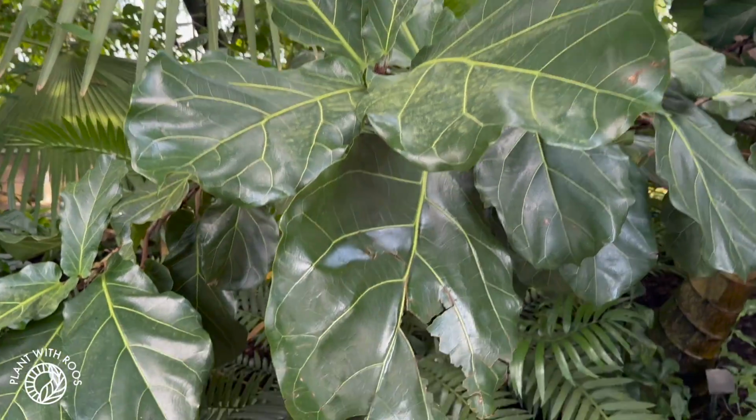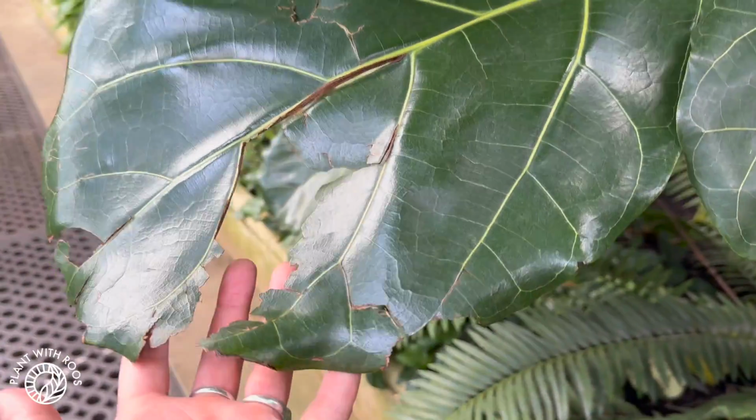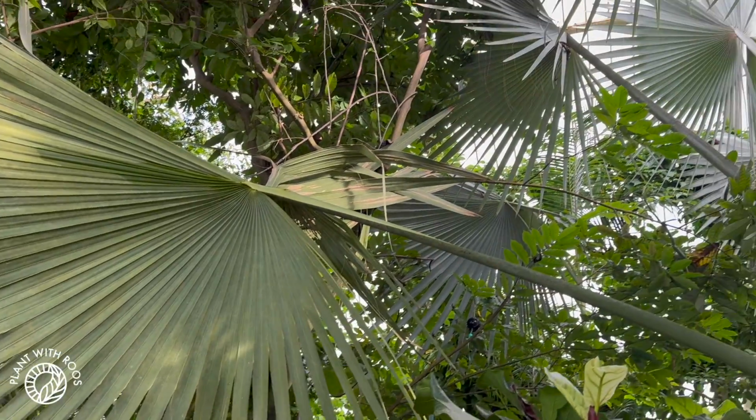This is how hot it is inside. My glasses are totally fogged up. I already took off my sweater because I was prepared. Palms. This is the palm house, so palms make sense. Oh, it's warm. Huge fiddle leaf. Look at the size of this leaf. Beautiful. A little bit ripped from being right on the pathway. And huge palm leaves as well. Oh, so pretty. It also smells delicious in here once again. The sweet smell of tropical plants.